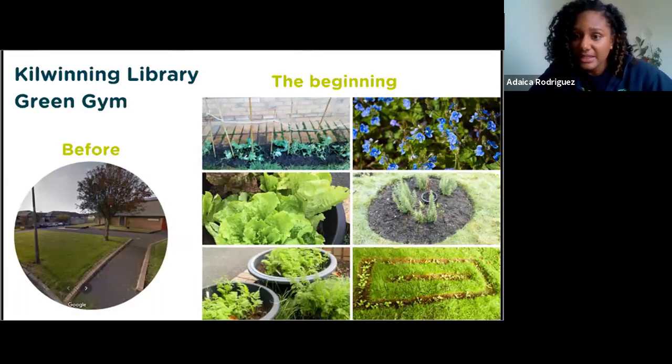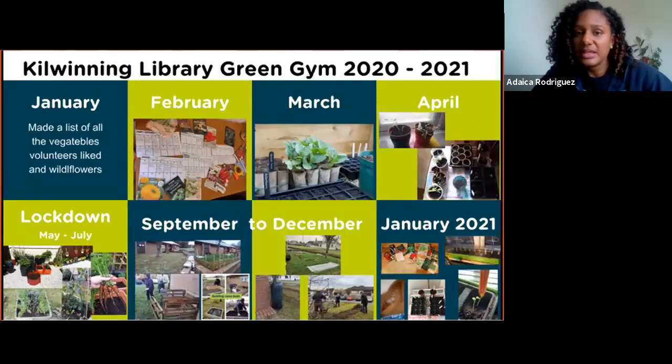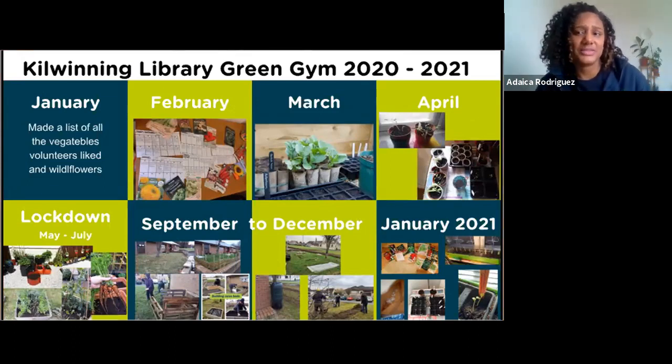That was the beginning, and this is how Kilwinning Library Green Gym was in 2020, 2021. As you can see, maybe all of us at the beginning of 2020 had really high expectations of what the year would be, but it didn't go as we planned, as we all know. But in January last year, we made a list of all the vegetables our volunteers like to eat, and wildflowers, and that's how we started the year.